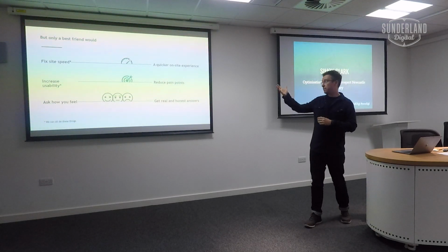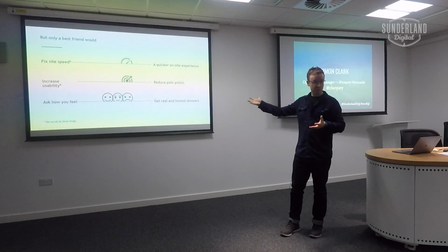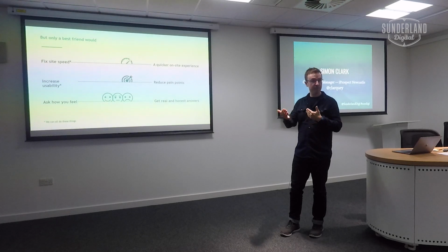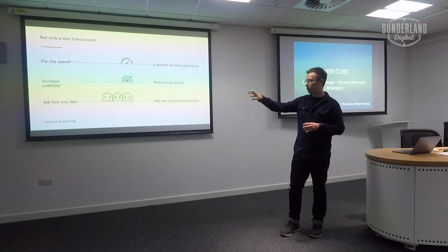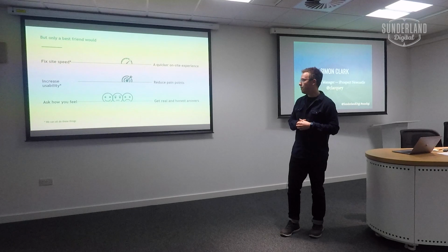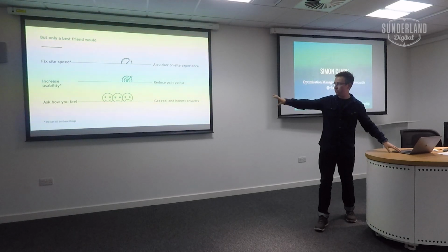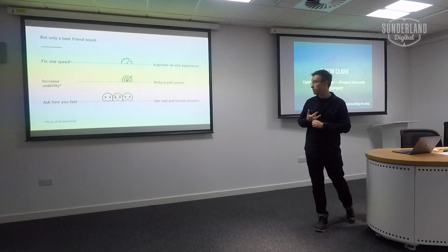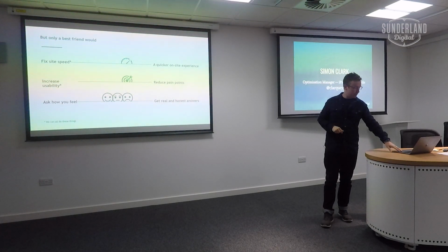So, essentially, in this slide, I'm just saying that we're there to fix the site speed, which will give you a better on-site experience. Our aim is to increase the usability, which will reduce those pain points. So where are people struggling? We'll try and figure that out. And that all comes from asking how the user feels and getting real, honest answers from those users. And I've just started the top two: developers will obviously work towards reducing site speed, and designers, possibly UX, possibly developers, can also come under that increased usability as well.